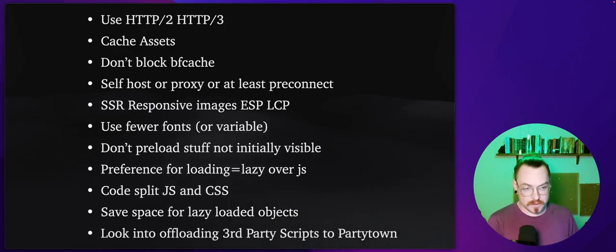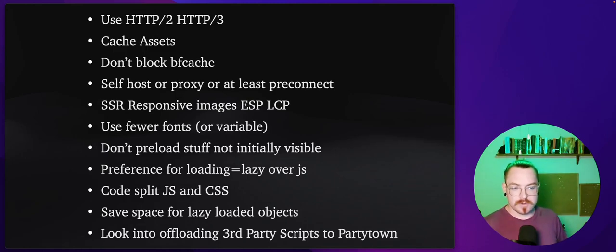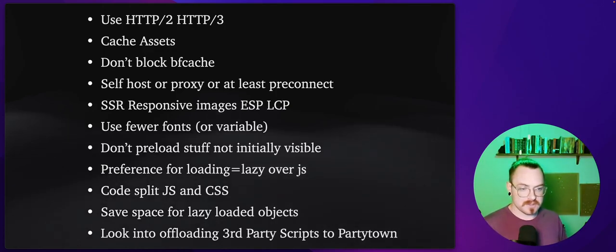Look into offloading third-party scripts. There is a new tool called PartyTown by Builder.io. This is a service worker and also uses a web worker. Basically, you can offload third-party scripts, Google Tag Manager, analytics stuff to it. Most of those scripts assume they're running on the main thread. They assume they have access to document, to window, to all these things that they would not have access to in a service worker.